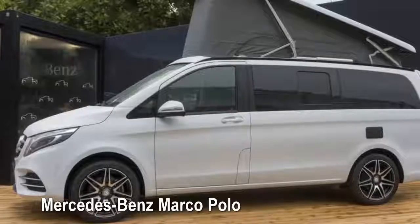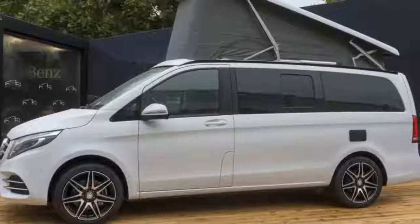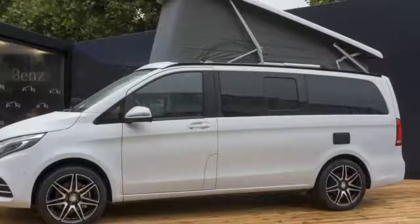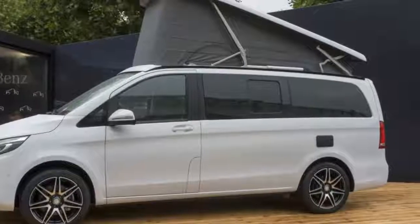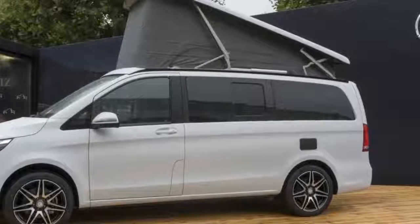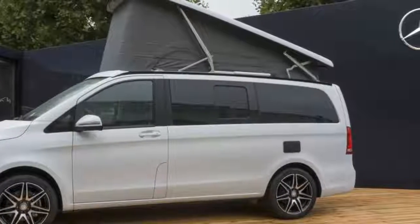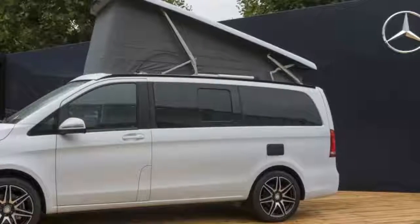Mercedes-Benz Marco Polo. In America, Mercedes-Benz is known for building high-end luxury and performance sedans, crossovers and SUVs, but in Europe the types of vehicles offered are a bit more varied. For example, we wouldn't typically think of the German car company building a camper van, but they do, and it's called the Marco Polo. Based on the Mercedes-Benz V-Class van, another Europe-only offering, the Marco Polo is built in partnership with camper builder Westphalia.